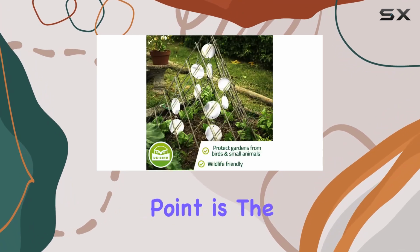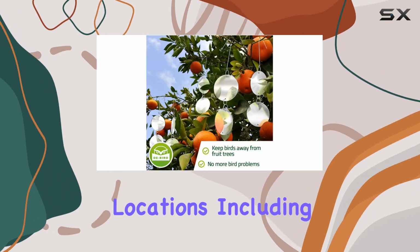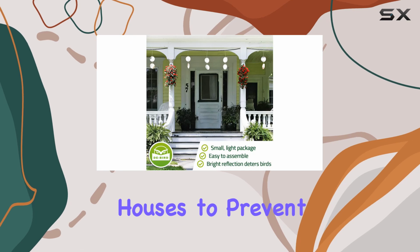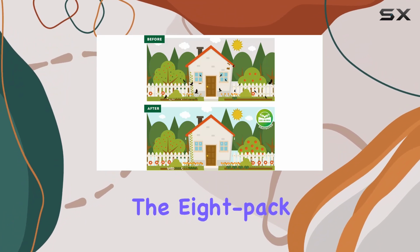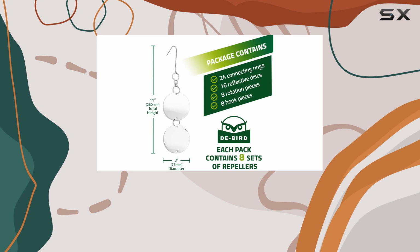A key selling point is the disc's versatility. They're marketed for use in various locations, including patios, gardens, and even on houses to prevent woodpecker damage. This wide range of applications makes them potentially useful for a broader audience. The 8-pack quantity also seems reasonable for covering a decent-sized area.